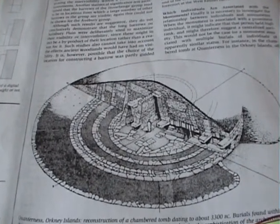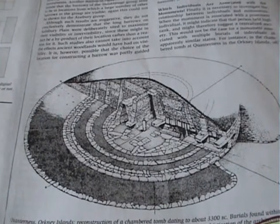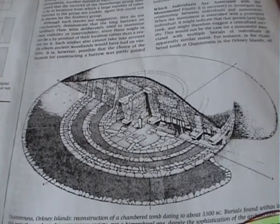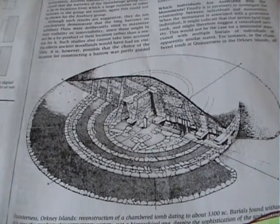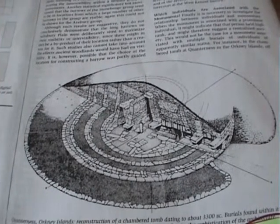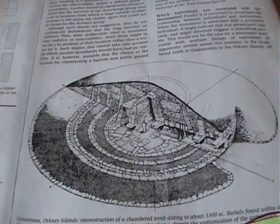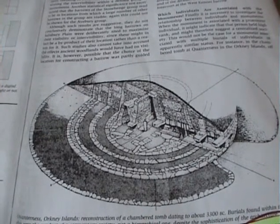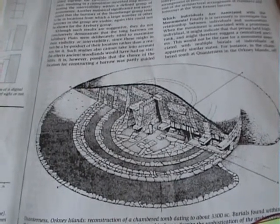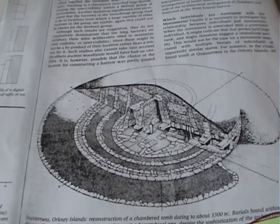It is certainly true that in Quanterness an enormous amount of bones has been found. This is one of the few places where such a lot of bones have been found. The other one is Isbister, also on Orkney. But still, that does not necessarily mean that these chambers were built with the purpose of having these bones inside.